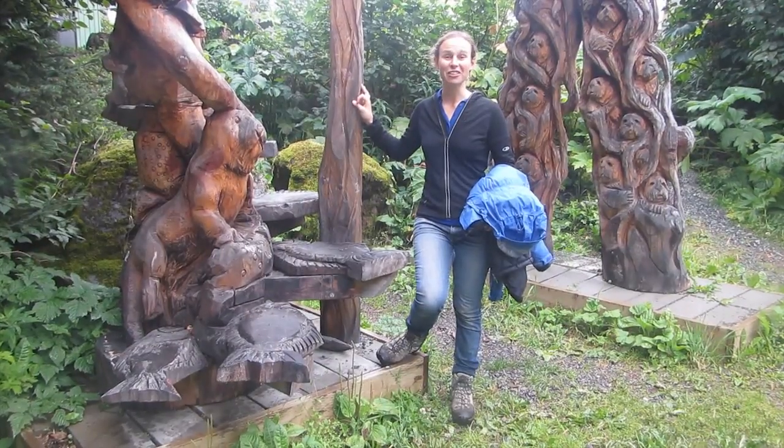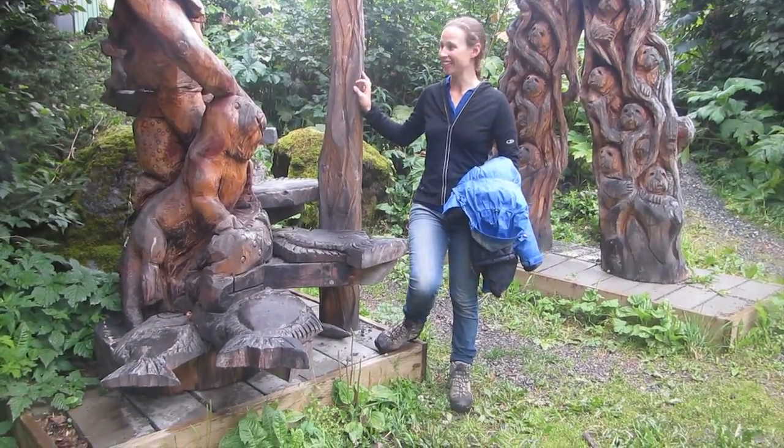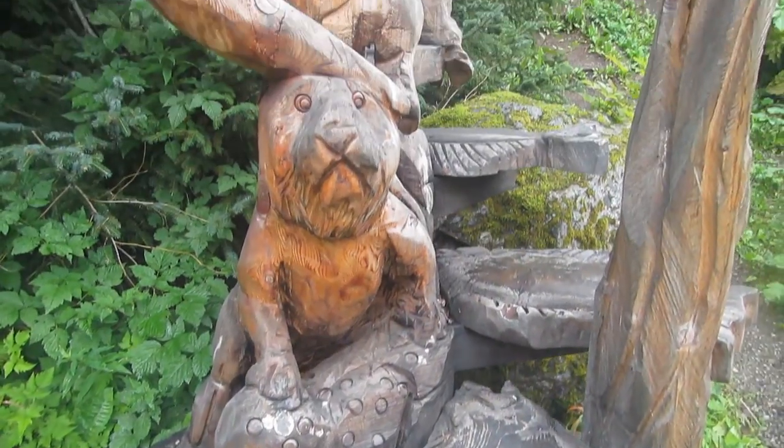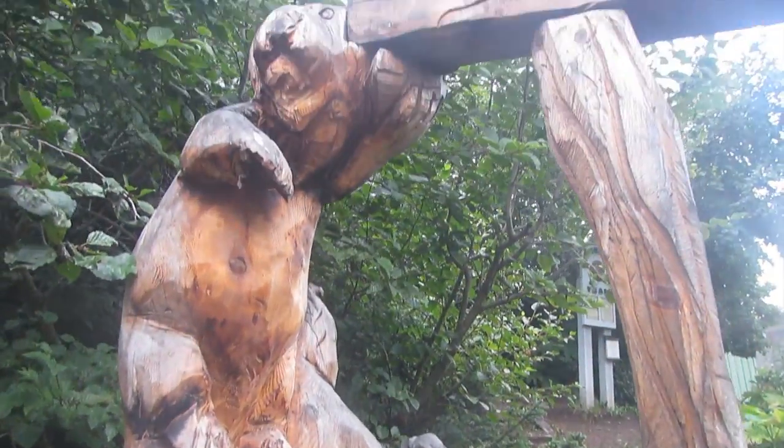One of the things that Seldovia is really known for is their chainsaw carving. So like this one, with otters kind of climbing up and halibut as steps, but it's awesome to think that this was made with a chainsaw.